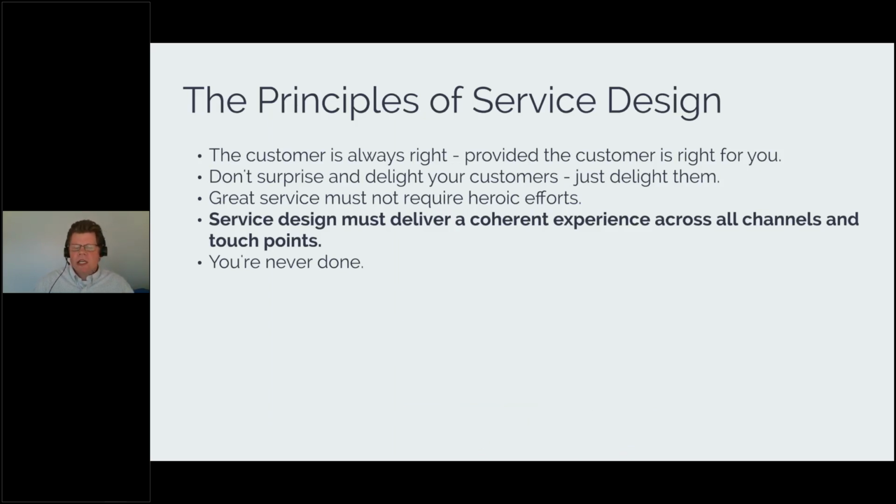First is the customer is always right, provided the customer is right for you. And they go as far as to say that if the customer is not right for you and you take the customer-is-always-right approach with them, they can put you out of business. So it's important: what is the right customer for you? Second one I love, don't surprise and delight your customers, just delight them. We don't want them to be surprised when we help them accomplish their goals. We just want to delight them.